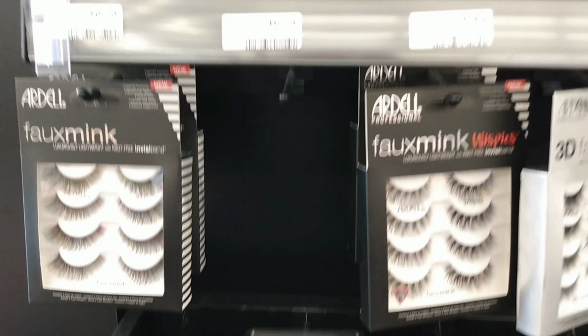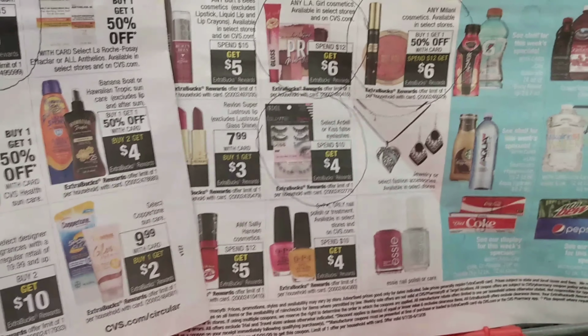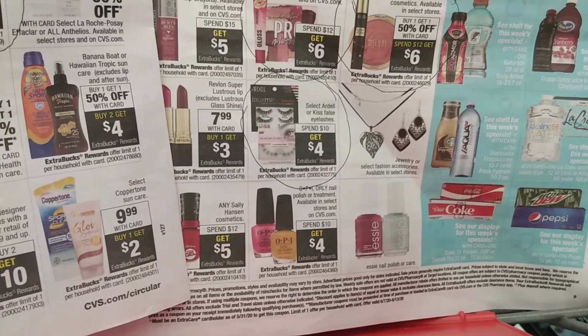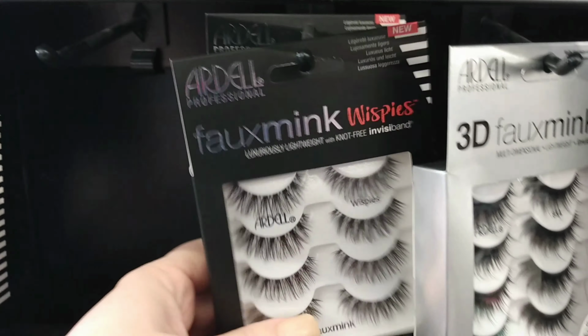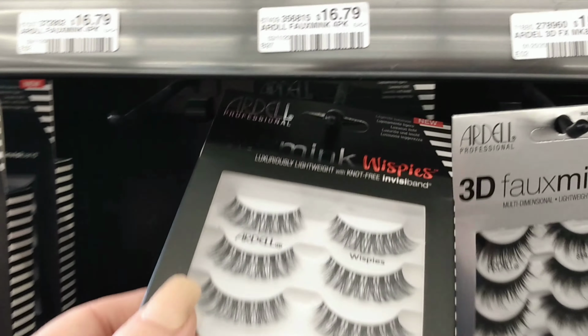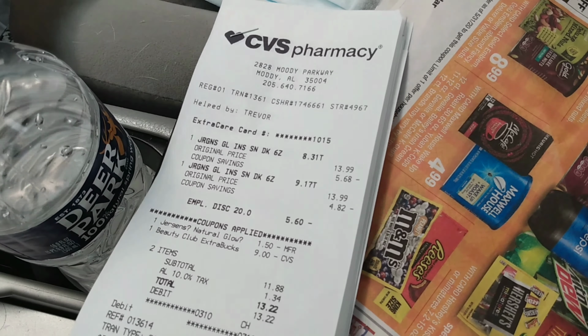Cute. Okay, now Ardell is having, what is it? Oh wait, that's Select Ardell and Kiss False Lashes. Okay, so I'm going to spend 10 and get 4 extra bucks. I think I got these last time, so I want to try these. I'm pretty sure I've had these before, but they were cute anyways, and they're going for 16, so I'll get those extra bucks. Alright, let's see what the damage is this week.